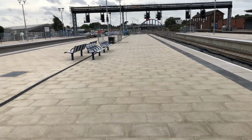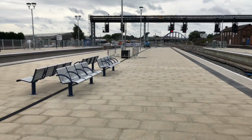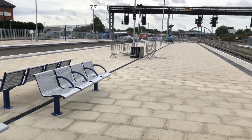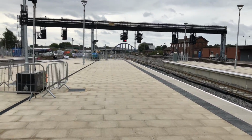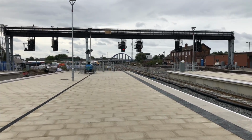Here's a set of floodlights whilst they finish some of the work up this side. As we walk further up, here's a Meridian to form the 1231 East Midlands train service to London St Pancras International. As we walk up to far side of 4A. Okay, platform 3 is ready for the Nottingham train. Oh, I mean, it's going to take a reverse signal.